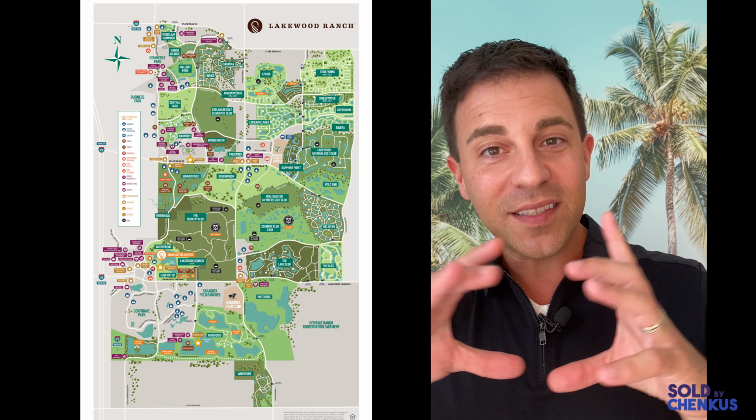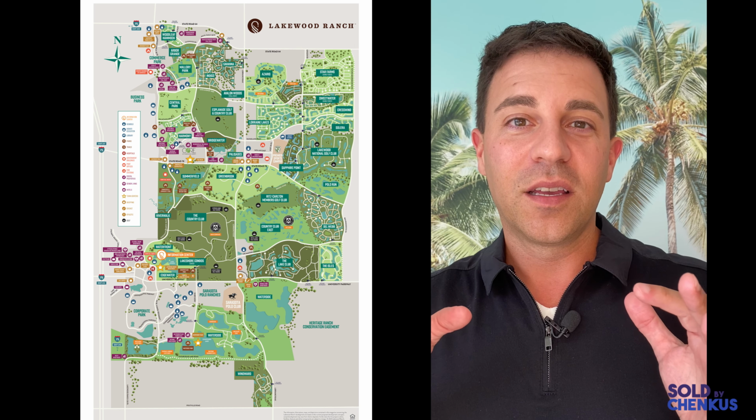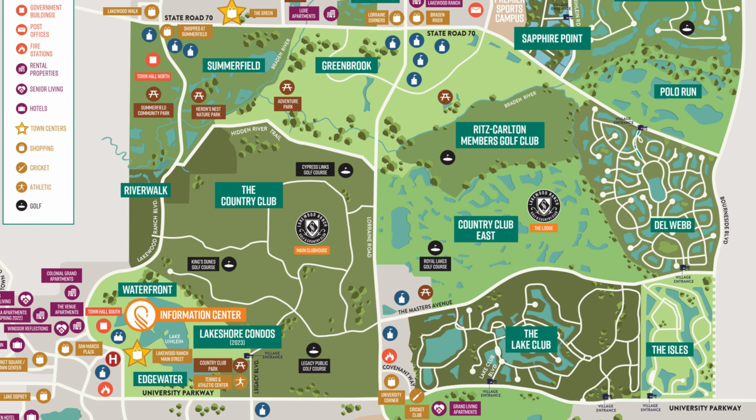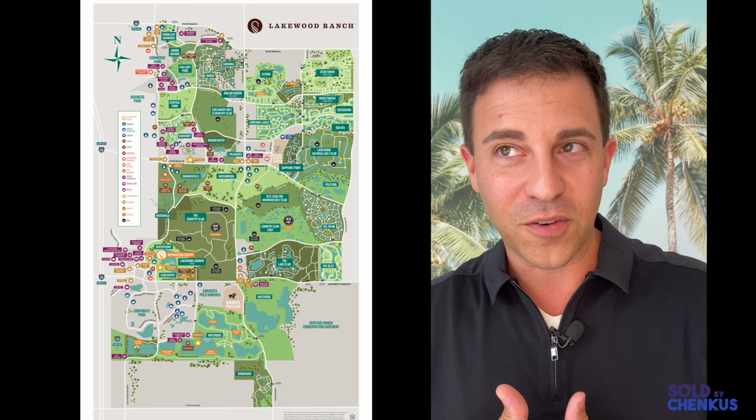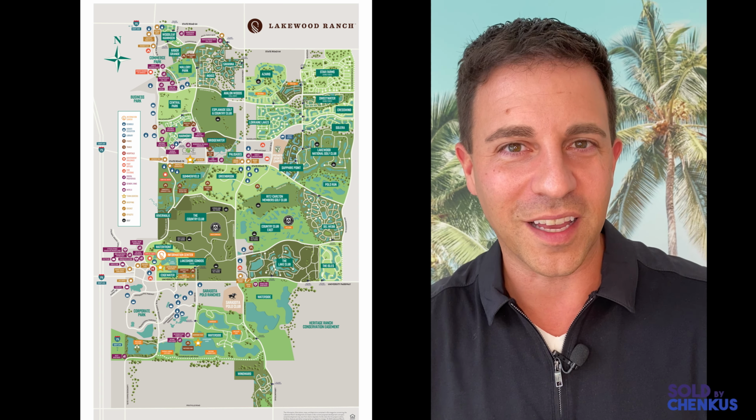Now let's go to the center zip code of Lakewood Ranch. This is the original zip code when Lakewood Ranch began and sold their first house, and I think it was 1995 for $88,000. I'm close. Don't quote me, but it's something like that.